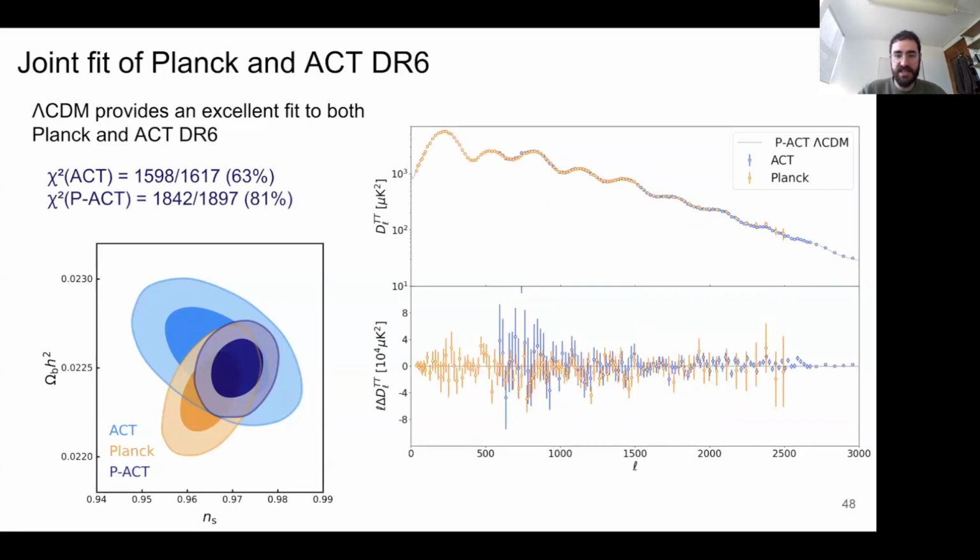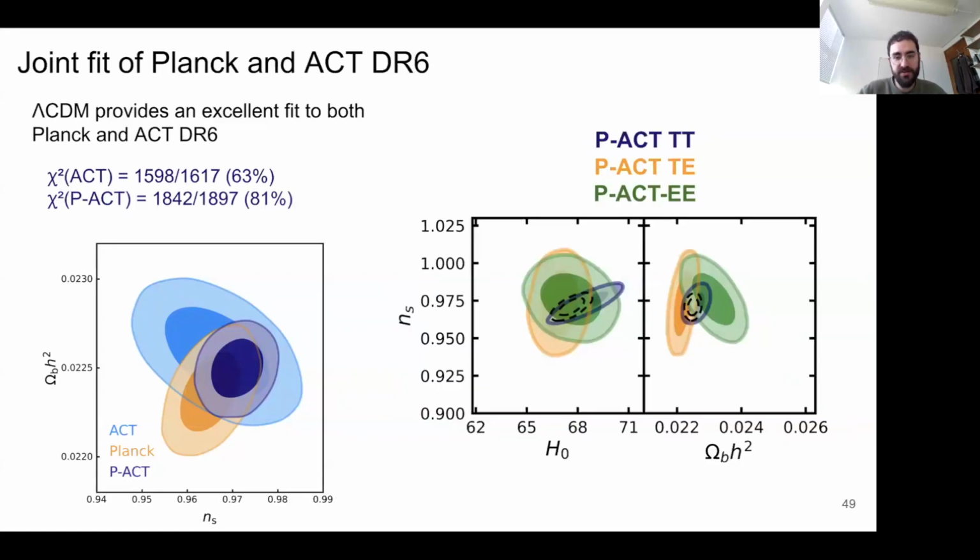And a further test that we can do is to break down the p-ACT dataset into contributions from TT, TE, and EE. And on the next slide, I show the constraints coming from these sub-datasets, the p-ACT breakdown datasets, for which I'll show some of the contours here. And they are all in very good agreement. They seem to overlap, and they also agree with the combined p-ACT constraint depicted as the dashed black line here. Next slide.